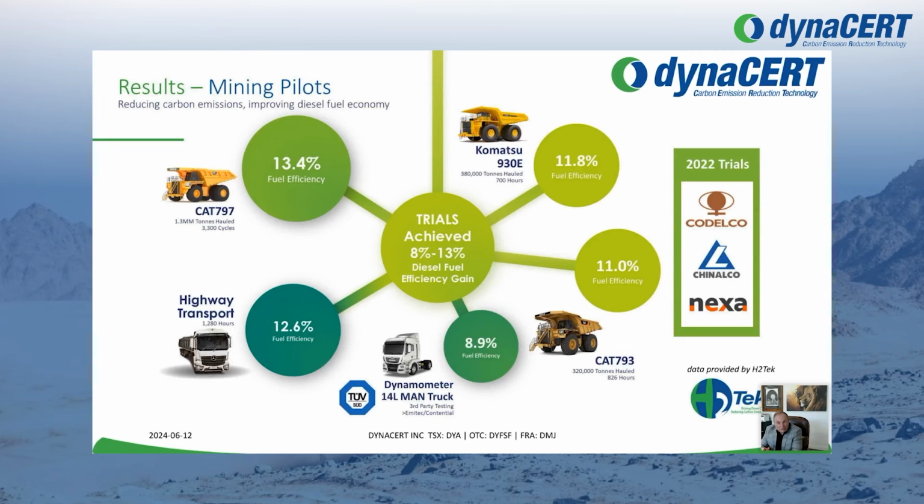But this shows you in real time, real results, like the Komatsus, the big Cats, all these big mining equipment. And the one on the bottom, that is actually the dynamometer test that was done in Europe.